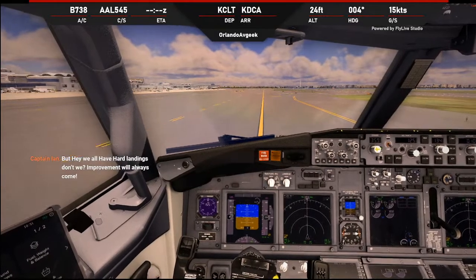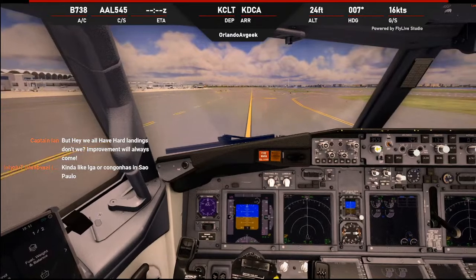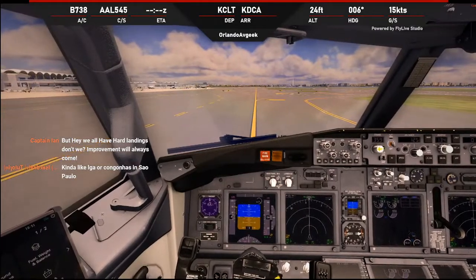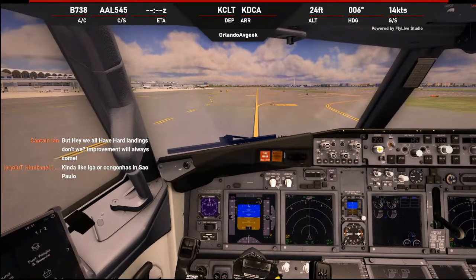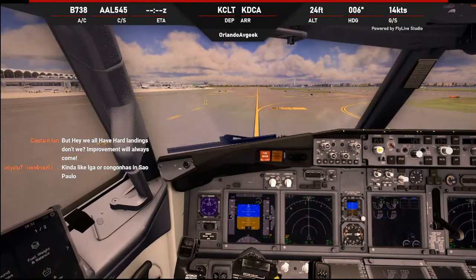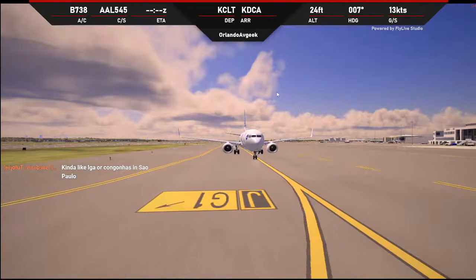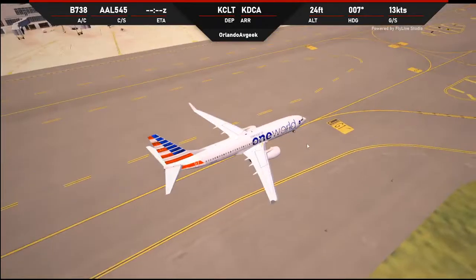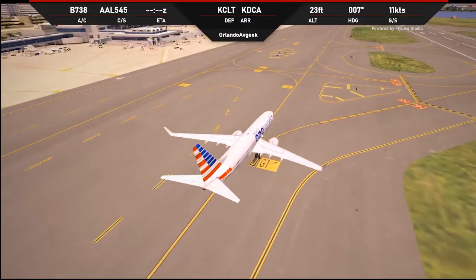But hey, we all have hard landings, don't we? Improvements will come. I'm going to do this approach much more in the future. I kind of like flying into this airport, so I'm sure we will get better. Kind of like LaGuardia or Sao Paulo. Do not remind me of Sao Paulo when we tried to land the 767 there, and we definitely did not overrun, and we did not go into the water.